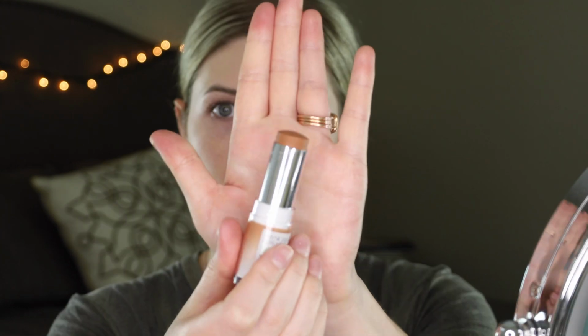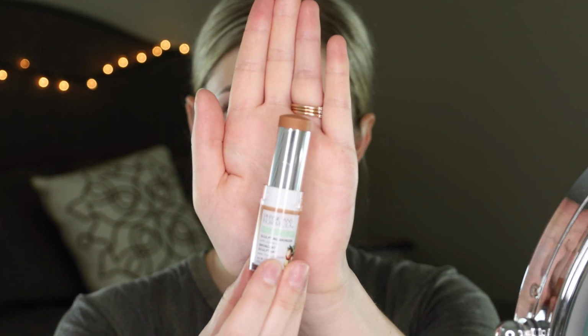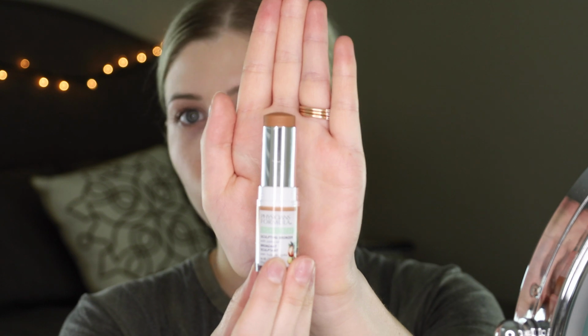Normally at this point I would set my face, but one of the other products that I have is the Physicians Formula Organic Wear Sculpting Bronzer. This is a cream bronzer, and I have it in the shade Toffee. I'm a little bit scared of this, but I'm going to try to contour with it, and we'll see how it goes. Oh boy, yeah.